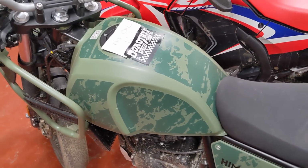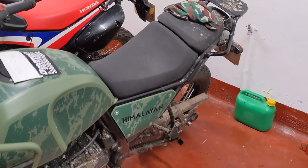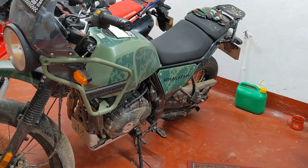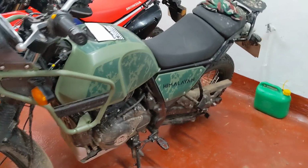Everywhere is booked up. So I've just done the oil change myself, and I'm just going to whip the bike down with the tank off to our local bike shop, who's going to do a valve check on it just to make sure it's done properly. I can do it myself, but I'd rather, with a brand new bike, let a professional do it. So yeah, it's a bit of a shame.